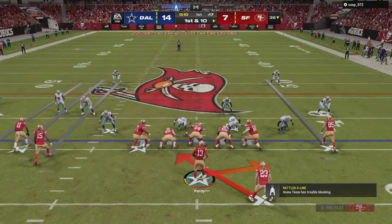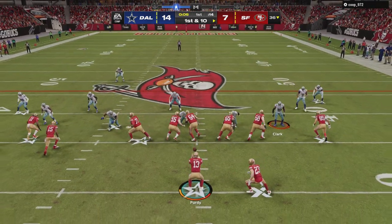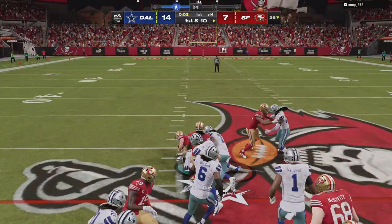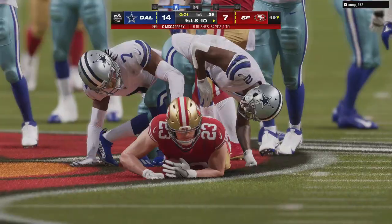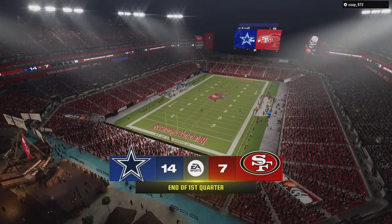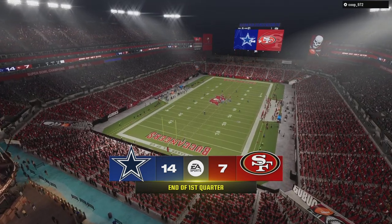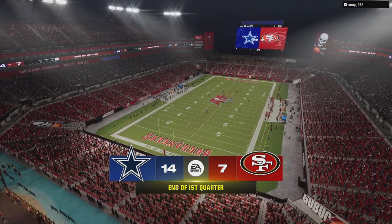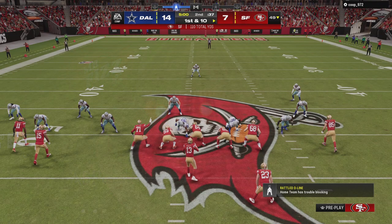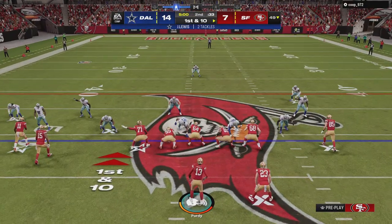So from the 36 now, first and 10. Shotgun handoff now to McCaffrey. Powers through and getting this just shy of midfield. They'll spot it at the 49. Through one corner, 14-7 our score. The 49ers with the football here to begin the second quarter. Back-to-back good plays have them on the move on first down.